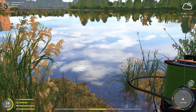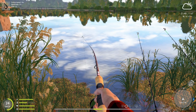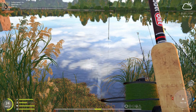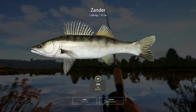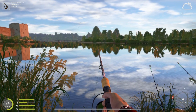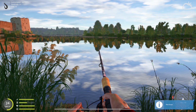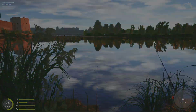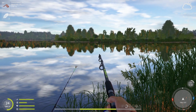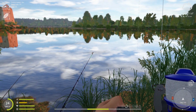Still thinking through what I want next out of this character. We either get an ultralight setup, we get another rod and reel like this one, or we get the wood carving knife, just short of a marker there, and make some balsa minnows. All three of those have goods and bads too.